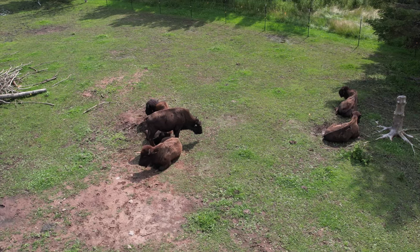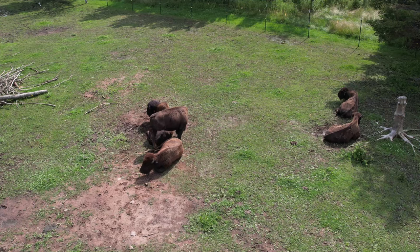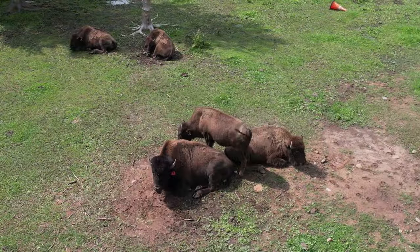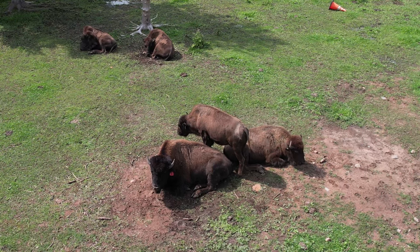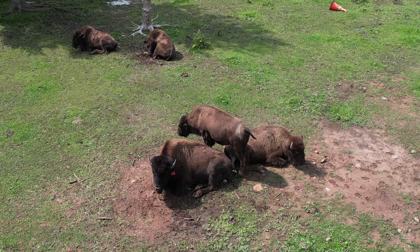The bison aren't too interested in what we're doing today, and that's not unusual. About the only time they ever pay attention to us is when we're walking out there with a bale of hay or a bucket of feed or something else that they can eat. So it's pretty much business as usual for the bison today. They're just relaxing and trying to enjoy the sun while it's out.